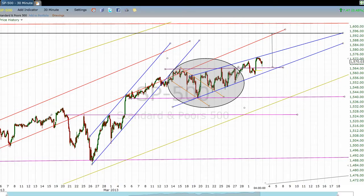Okay, looking at a 30-minute chart. We got over this resistance area at about 1565 again today. Never did get more than about 0.6% over this line, but I think the second time will more than likely be the charm, because it looks like we may have established a new little channel, or sort of a channel of sorts, between these two blue lines.